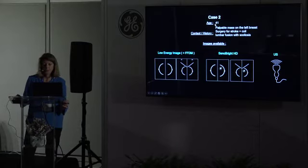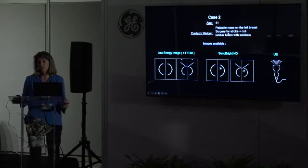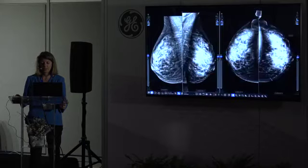Case 2. A 41-year-old patient with a palpable mass on the left breast, and she had a very difficult medical history, because she had a stroke with coil in the head, and also lumbar fusion with scoliosis, so it could be difficult for her to receive an MRI due to this history. Also, I will show you some contrast images and ultrasound.